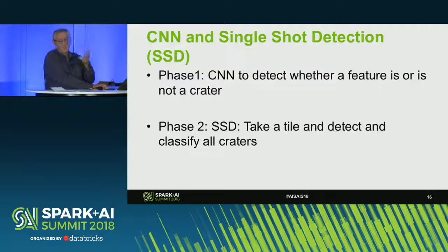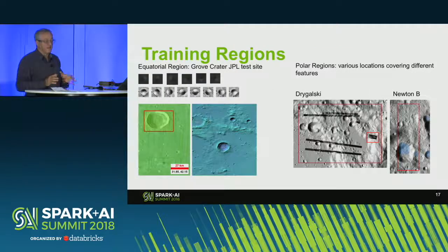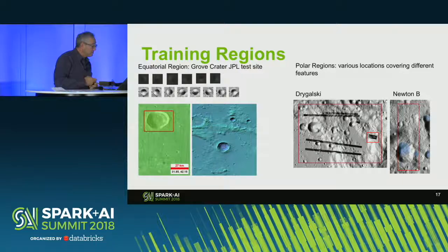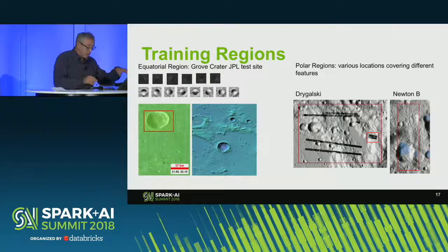During the project, it was an 8-week project. They only were able to do a portion of this quite well, so they focused mostly on the detection. And then after the project ended, they continued working with Intel, and we improved it with the detection problem. So there were two types of craters, equatorial and polar. They looked fairly different.